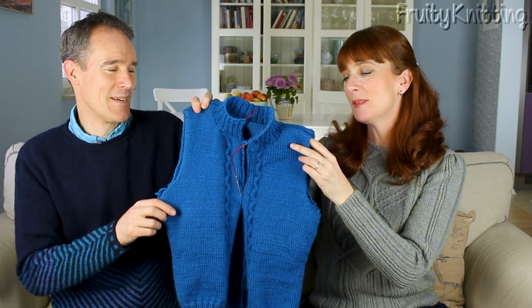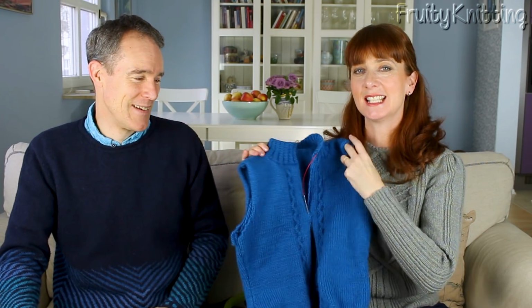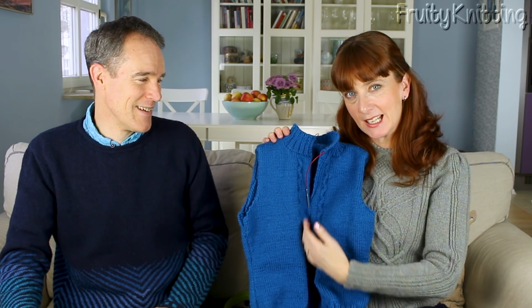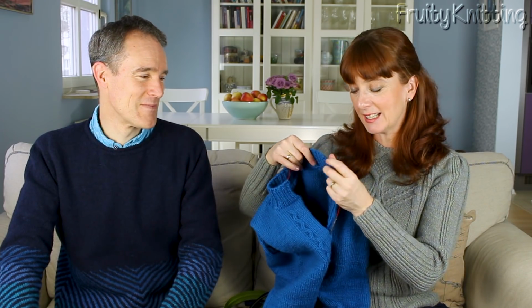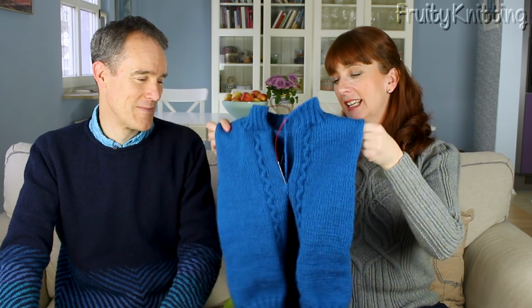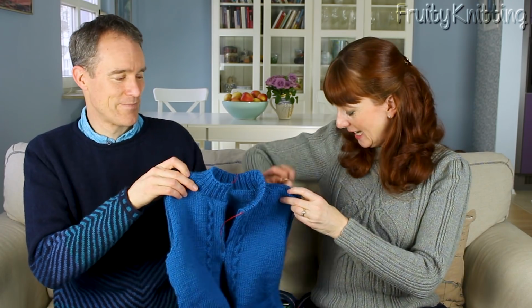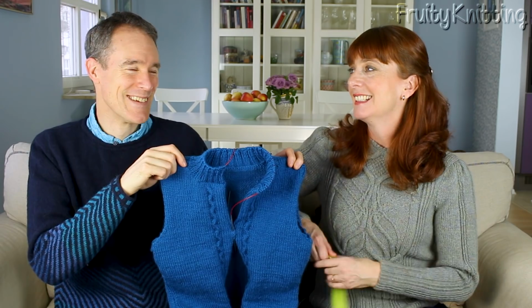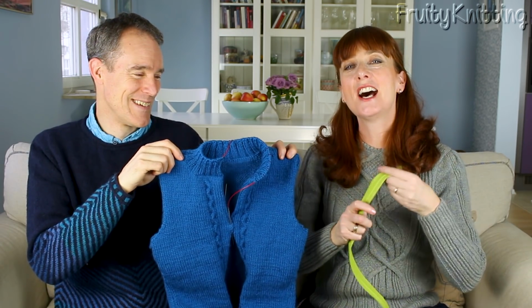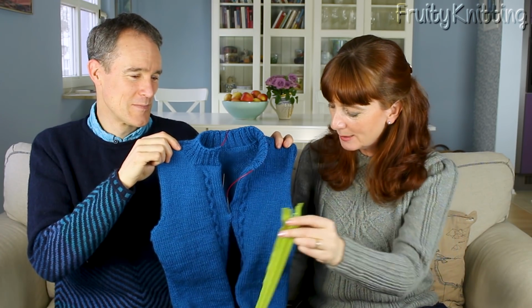Yes. Now, last episode I had this brainwave. I thought it was a brainwave of putting in a contrasting coloured zipper, and then knitting the inside of the collar in the same contrasting colour. Well, I went off to the store to see what possibilities there were in zipper colours. Yeah, and I haven't been completely happy. You know that I can't get away from green. So I found this lime green zipper, but I'm fearing that it could be just a little bit too much.